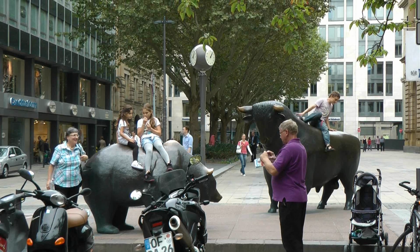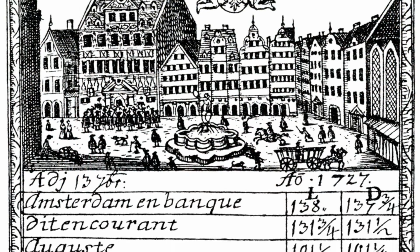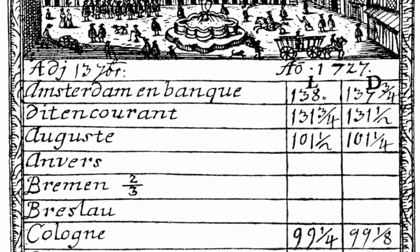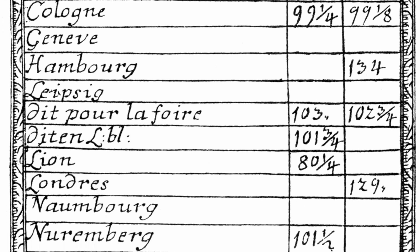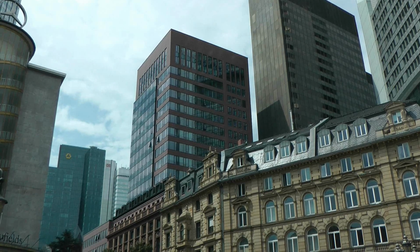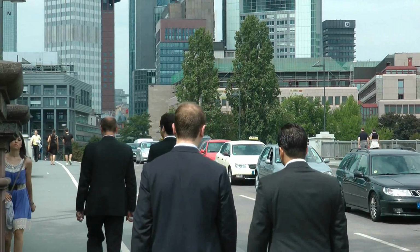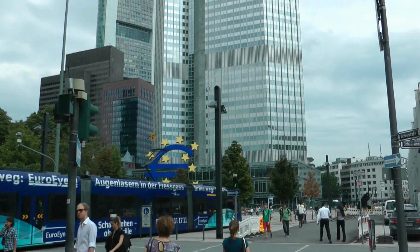Frankfurt has been an important centre for financial trade since the Middle Ages. The stock exchange was founded in 1585 to regulate an industry already hundreds of years old. Today, Frankfurt is one of the world's most important financial centres and is where the German Federal Bank and the European Central Bank have their headquarters.